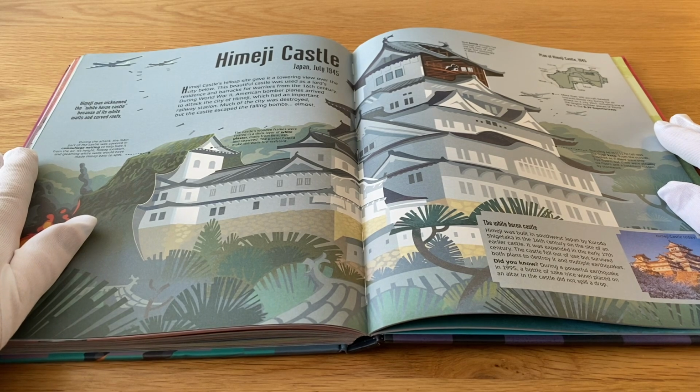Because it's being bombed here during the Second World War. The beautiful castle was used as a lord's residence and barracks for warriors in the 16th century, and during World War II, American bomber planes arrived to attack the city of Himeji, which had an important railway station. Much of the city was destroyed, but the castle escaped the falling bombs, almost.